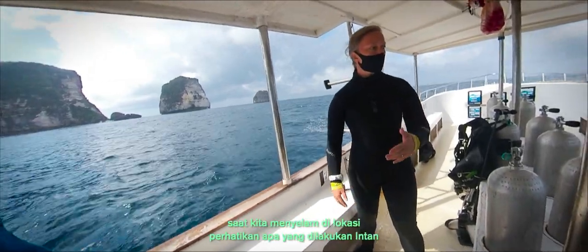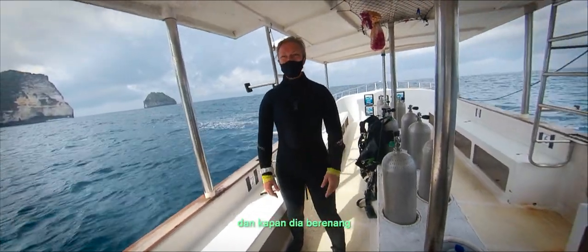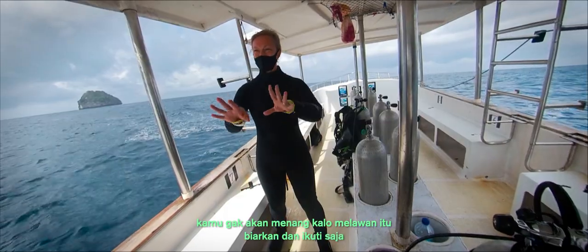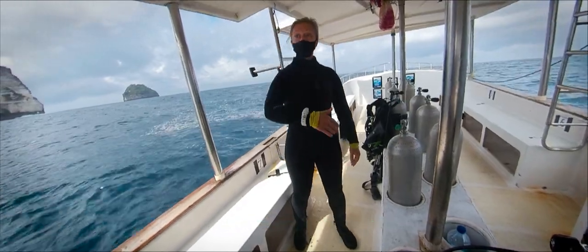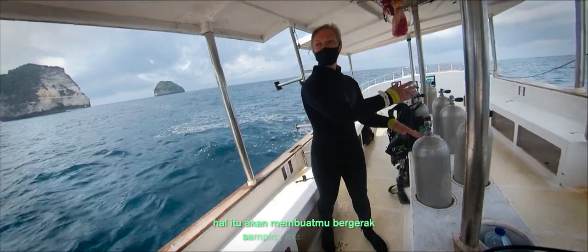So when we're swimming around the dive site, just watch what Intan is doing and when she is swimming. Because if the surge is pulling you back, you're not going to win against it. Just let it do it and then swim with the surge when it's pushing you the way you want to go. As we're swimming across the surge, let's say the surge is doing this and we want to do this, it will move you side to side.